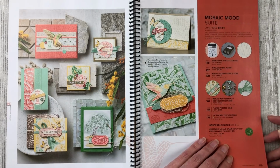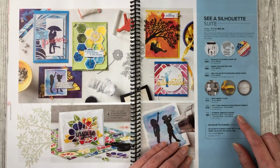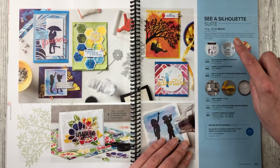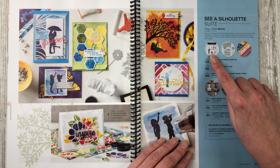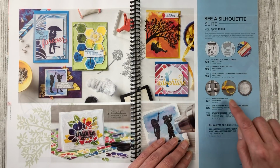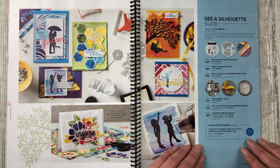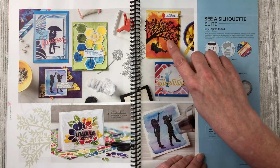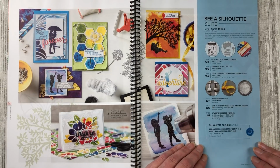Let's flip to the next product suite, which is on page 133, and it's called See a Silhouette. So again, you can find the product number for the entire suite up at the top here, and then all the individual items in the suite are listed here. It has a really nice stamp set, some dies, some very bright and cheerful designer paper. There's little library clips and seam binding ribbon, and then some new stamp emboss powder, and the shimmery white and shimmery black. So you can see here what some of the embossing looks like using that new embossing powder.